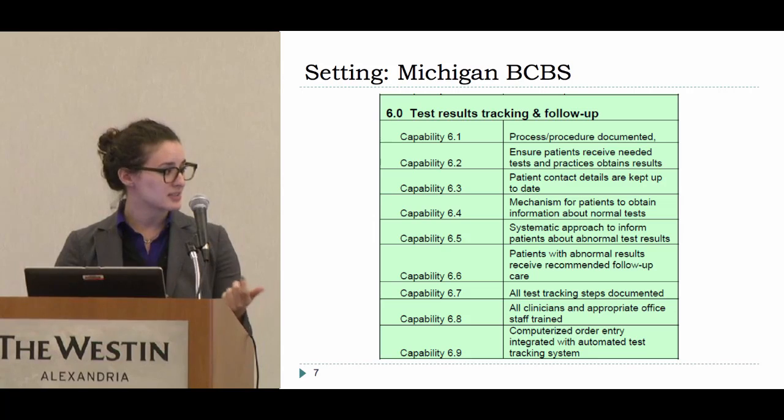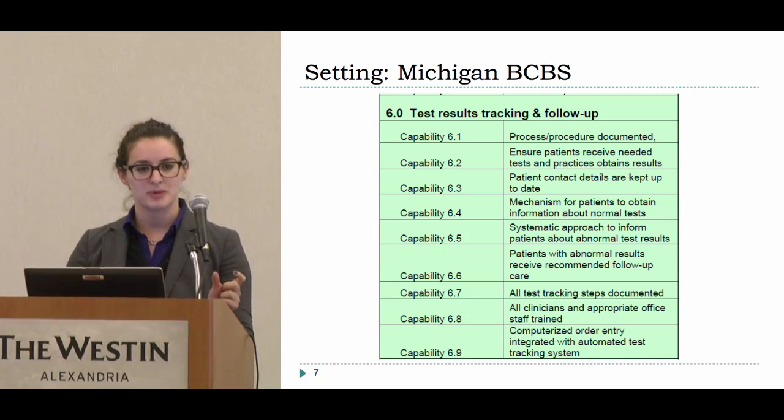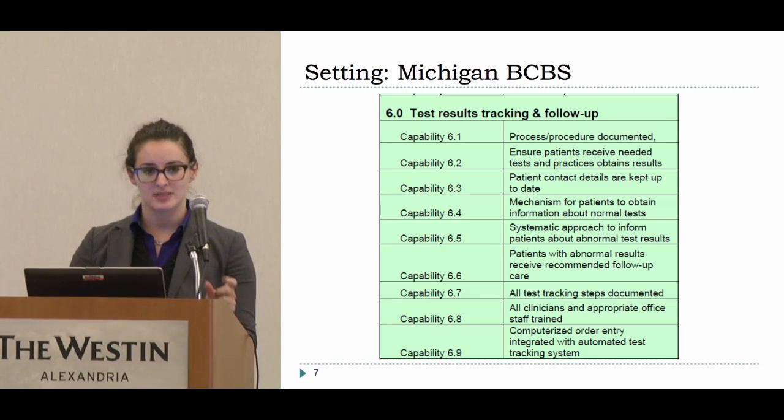If you're reading ahead on slides like I always do, you may be a little bit concerned that the very last capability requires that practices use health information technology, in that it says that practices have to be doing a computerized order entry system.